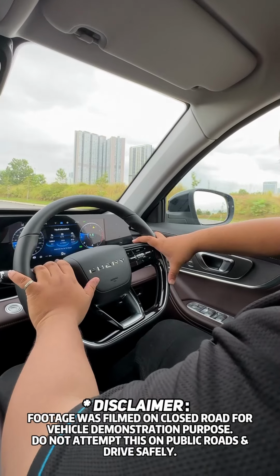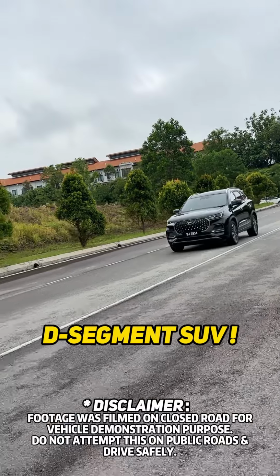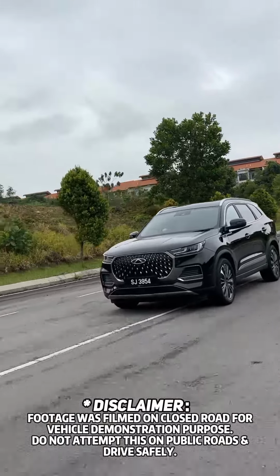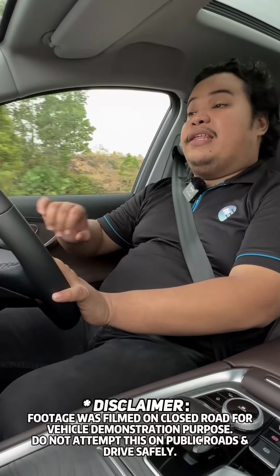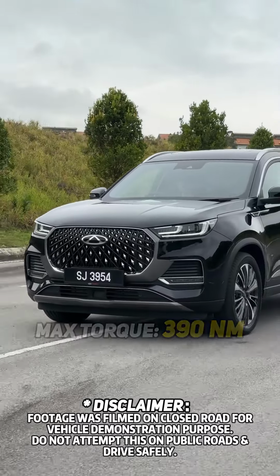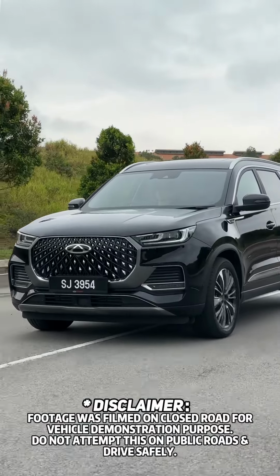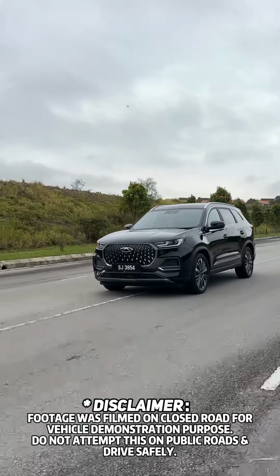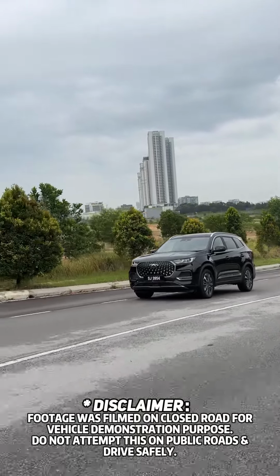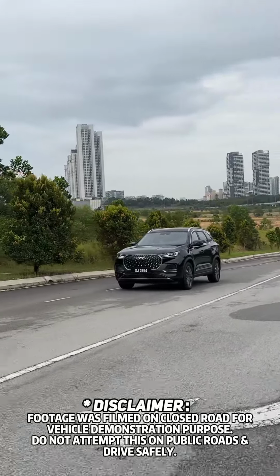Alright, so now we're driving the Chery Tiggo 8 Pro SUV, and I have to say, from the first moment I got the car, I already knew that it's got a lot of power matching its size. So like we said earlier, it comes with 256 horsepower and 390 Nm of torque. From the get-go, the car can be a little bit sluggish to drive, especially from a standstill, but once you got it moving, it's got enough power to go even beyond the 110 km/h mark. The car can just keep on going and going and going.